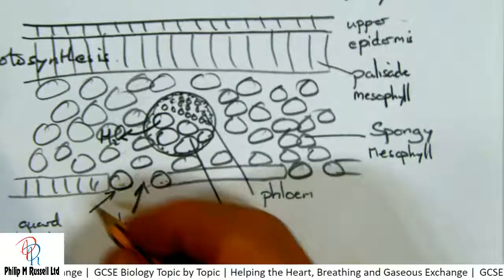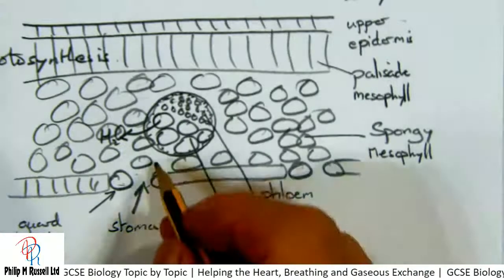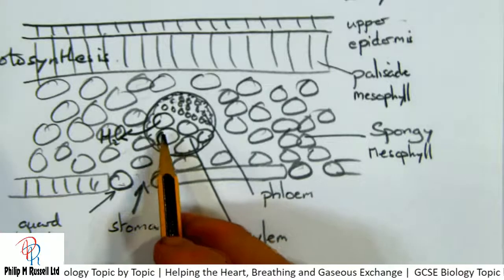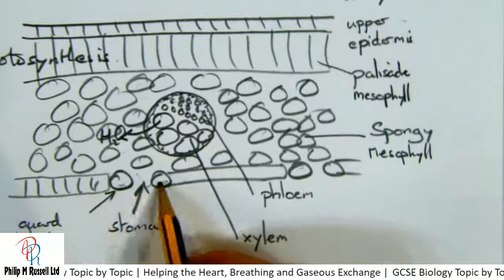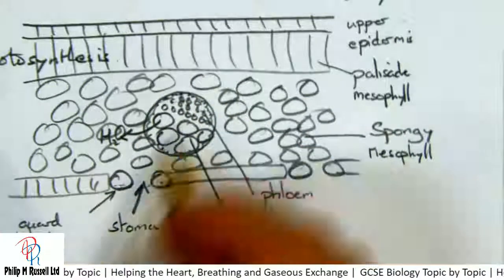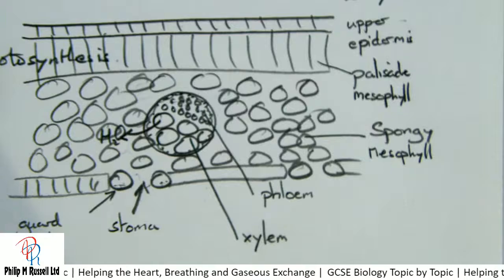So we have a stoma for a hole, the guard cells let in water, and let out water, let in carbon dioxide. So carbon dioxide is going to go through this hole, and oxygen, the waste product of photosynthesis, is going to come out. If there isn't much water in this leaf, then these cells don't have much water in, and they close, which stops the water escaping, and that keeps the water in this part of the leaf. Quite an ingenious design, really.